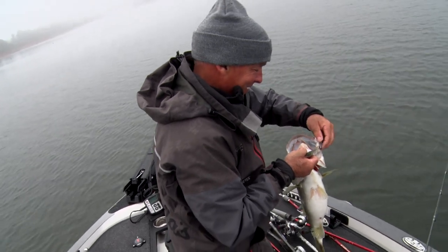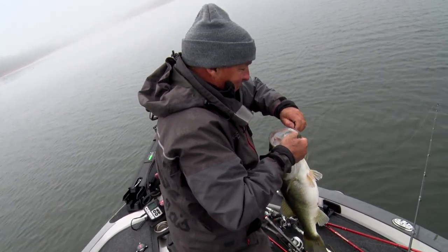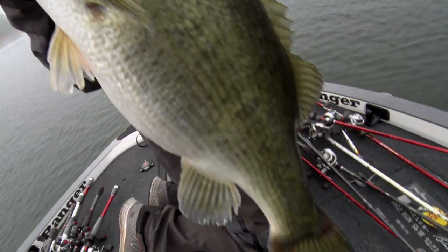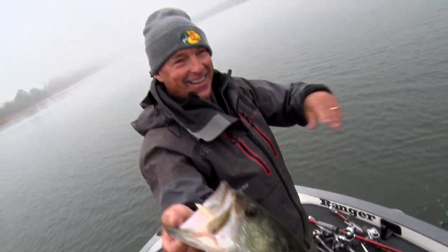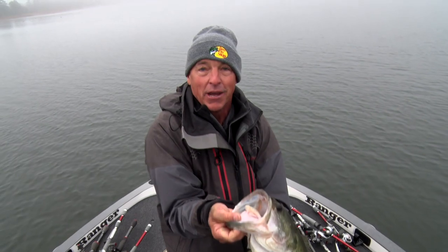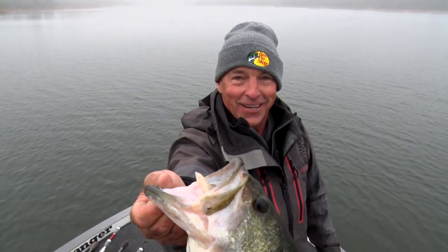That's awesome. Outside edge of the grass, throwing a Strike King 5XD. Man, look at the size of that fish. That is awesome. Pre-spawn, sometimes you just got to think inside edge or outside edge. Big ones can be in both places. This one was on the outside.